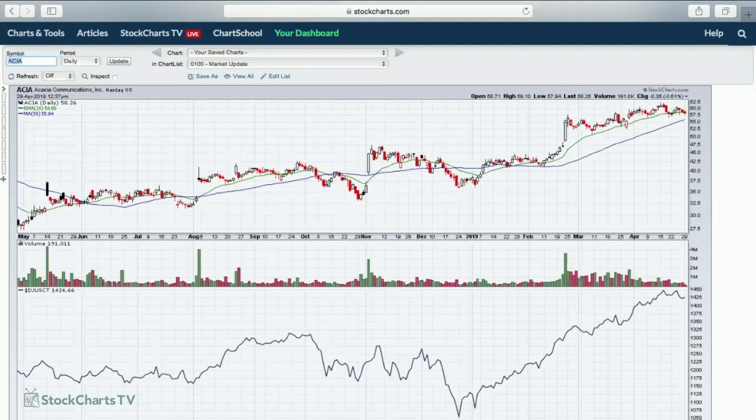And so ACIA did pause and came back, actually got a nice little 20-day test before moving higher. So you can get these stocks on pullbacks. But I know a lot of times when you see a gap up on really heavy volume like this, you think, oh, well, the run's over. I can't get in. Many times there's a lot more run to the upside. And I'm going to go over some more of these that provide just that for you.